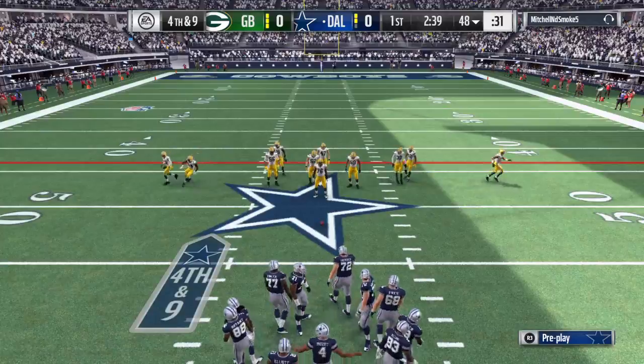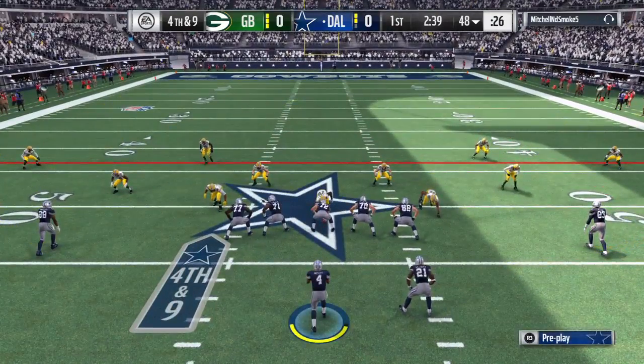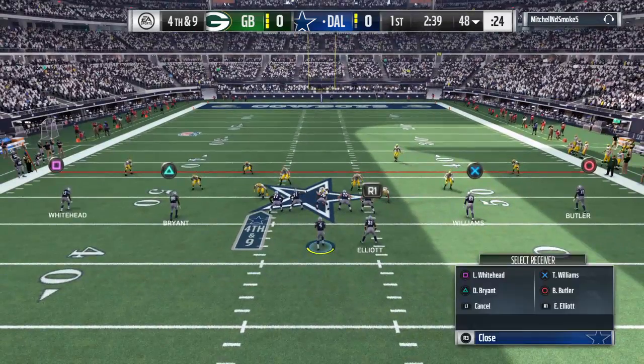Fourth down, and they're going to go for it. Ohio! Check three! Come on, let's go! Ohio!